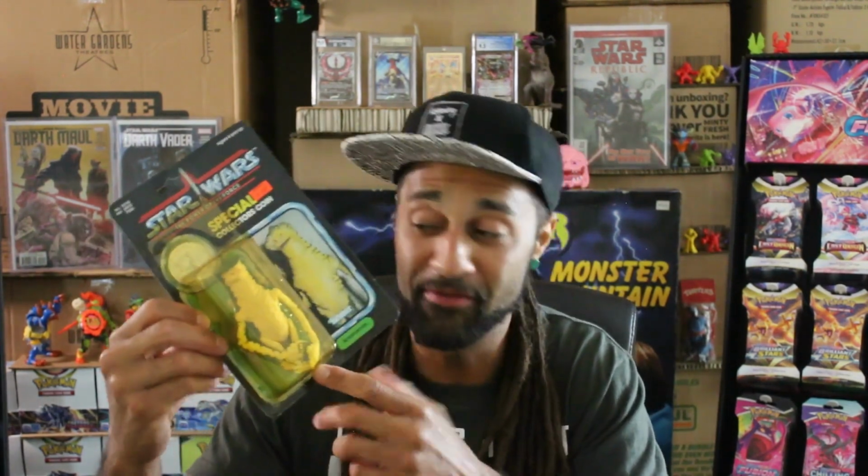After looking at the pictures for so long, it did look like it was peeled away from the card back right here. The way he took the pictures, it looked like this was peeling away. I'm like, well, that's fine. It's really yellowed. The last 17 very rare figures to find of the Star Wars vintage line.